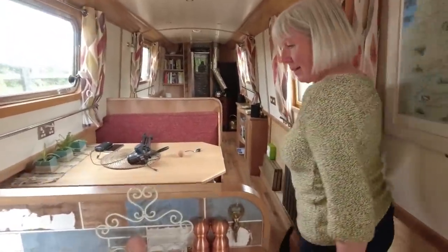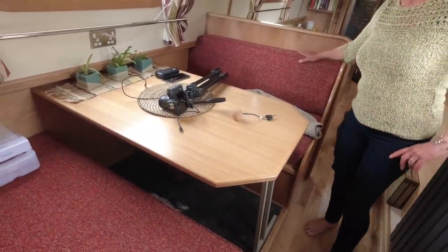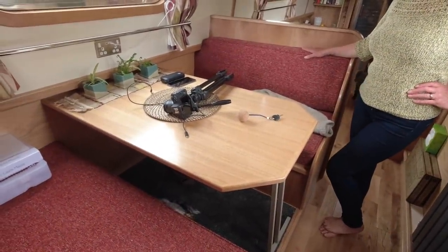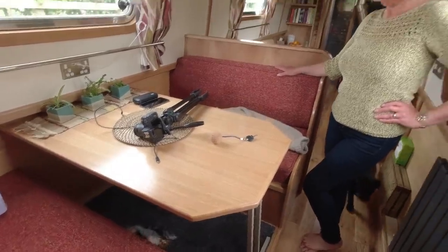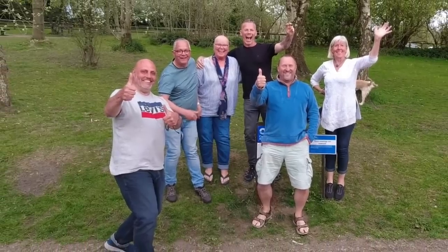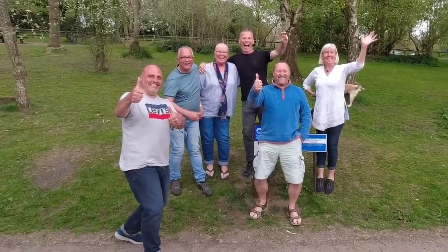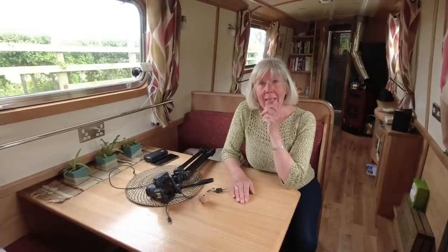So walking through, my favourite bit about the whole boat is this dinette. I just absolutely love it. And talking to the Foxes and Well Deck Diaries last week, they're the same, aren't they? They sit at the dinette all the time, watching their laptops or editing videos, etc. And it's a real hub, isn't it, of the boat.